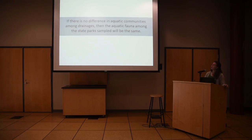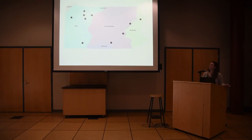So if there's no difference in aquatic communities among the drainages, then any fishes or macroinvertebrates collected should be the same. And I say here in the state parks, but she really wanted to know the diversity in Pennsylvania. Well, there's 80,000 miles of stream in Pennsylvania, and to sample all of them would be absolutely unrealistic, though I'd have a job for the rest of my academic career.